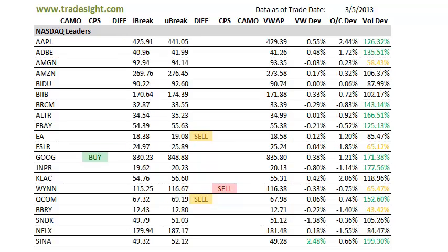We're going to take a look at the market leading stocks here and take a look at the scans to see what they have to tell us about what to expect for the coming session. That's going to be Wednesday, March 6, 2013. So take a look at our scans here.